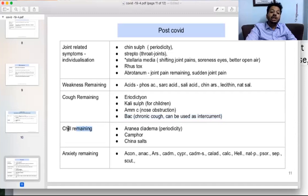Some cases the chill is remaining, chill remains for a very long time. Eryngium diadem. Chill feels in the bone. Patient tells, you know, I had a case in France. Patient said that I feel as if a lot of chilliness is felt in the bones. Eryngium diadem. Camphora, another very important remedy. And China salts. China ars, China salt.